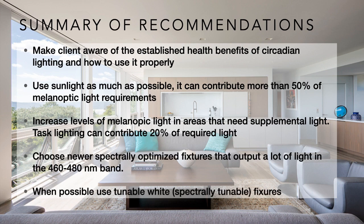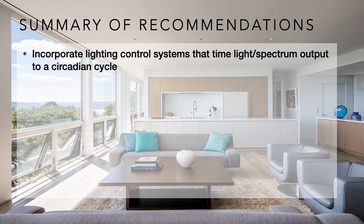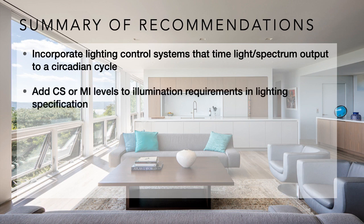When possible, use lighting that will tune from high melanopic light to low melanopic light, not just visible light. If you can't, specify banks of different spectral lighting that can be independently turned on and off to control the timing of circadian stimulus. Incorporate lighting control systems that time the illumination and spectrum to a circadian cycle. Add circadian stimulus or melanopic index levels to illumination requirements in lighting specifications.